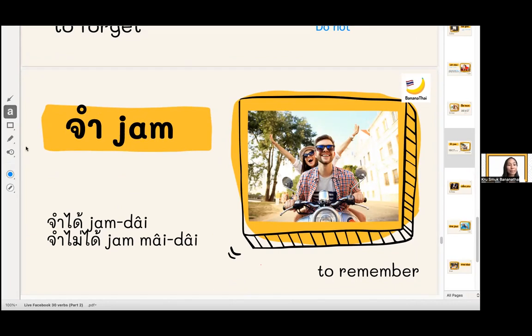Jam means remember. Jam dai means I can remember. Well, you know, in English no one says I can remember. I just say I remember, right? Hey, I remember. If you say in Thai, I remember, you say phom jam. It means that you are remembering. You need to add the word dai, which means can. I can remember. Jam mai dai means I can't remember. In English you just say I remember, but in Thai we have to say I can remember, jam dai, and jam mai dai, I can't remember. Jam mai dai ah, leum laeo ah, I can't remember, I forgot. Yes, very good.